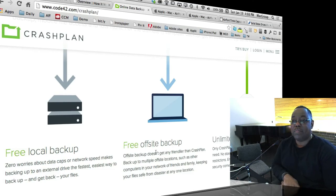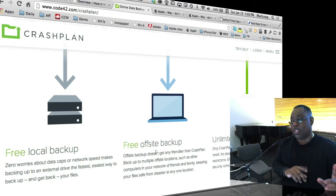Does CrashPlan work with both Macs and PCs? It does. And is the software free? Software is free, yeah. Question was, does it work on both Mac and PC, cross-platform, and is the software free? Yes, yes. How do you use it to restore something? How do you get something off-grid? Okay, a couple of ways. His question was, how do I restore something?